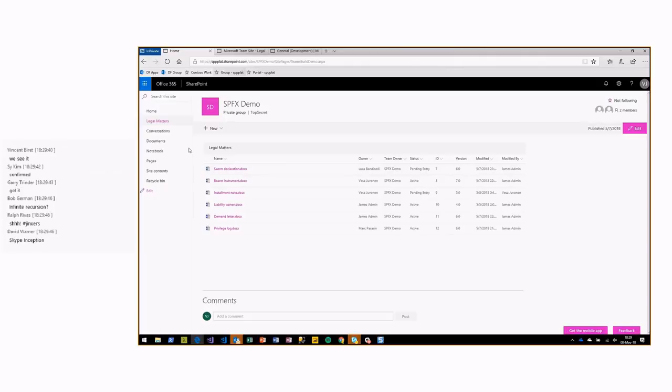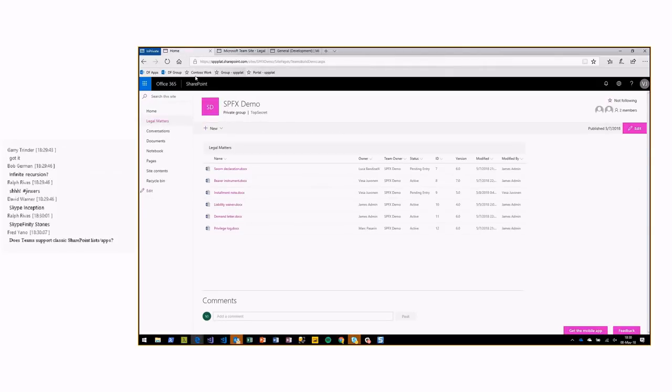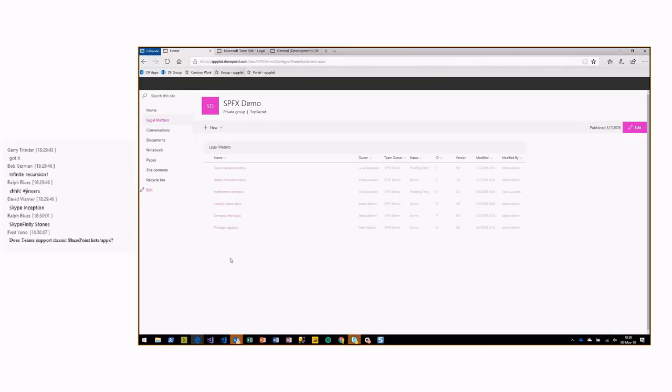But here we have a web part. This web part is showing information from this list. This list is stored in the root of the tenant. It doesn't technically matter, but it's a list of legal matters. So that's a normal document library. This one here, however, is a web part. This web part is using the SPFx reusable controls, which are coming from the PnP side as well. Elio has been the leading engine in the PnP team for helping these to happen.